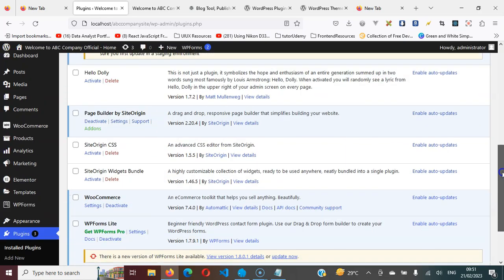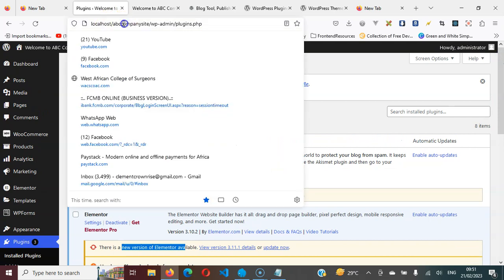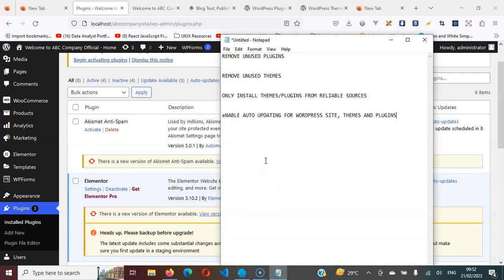If there's any plugin you're using, don't think I'm not doing what I said. It's because this site is on the localhost. That's why you see many of these unused plugins here, and I didn't remove them. Enable auto updating by clicking here. Once you click here, it's going to enable it. So this plugin is also going to be automatically updated anytime the developer updates it. That's another thing.